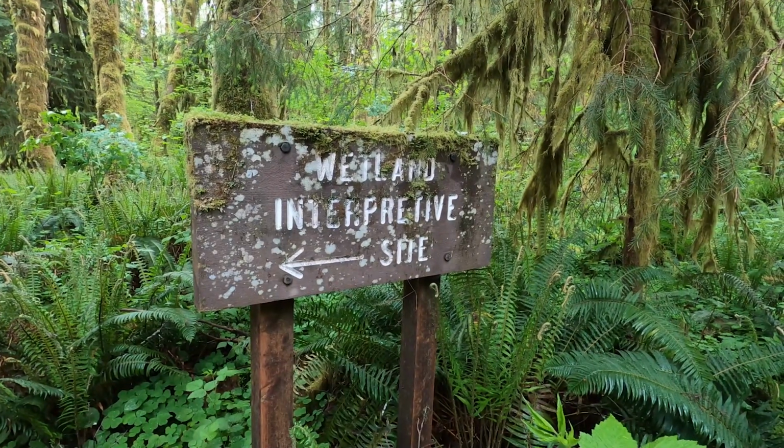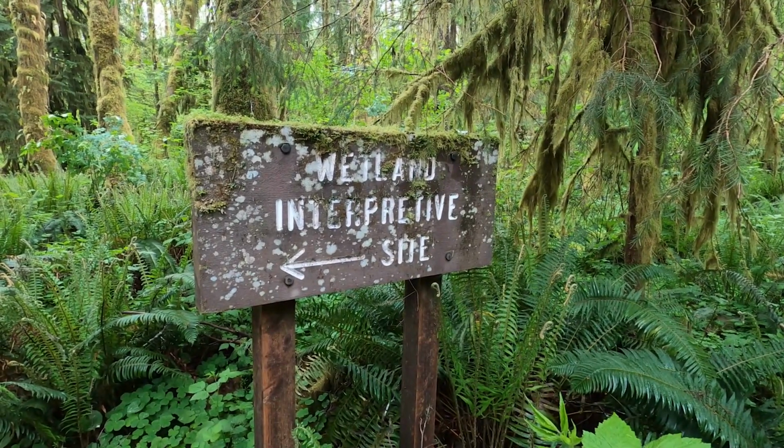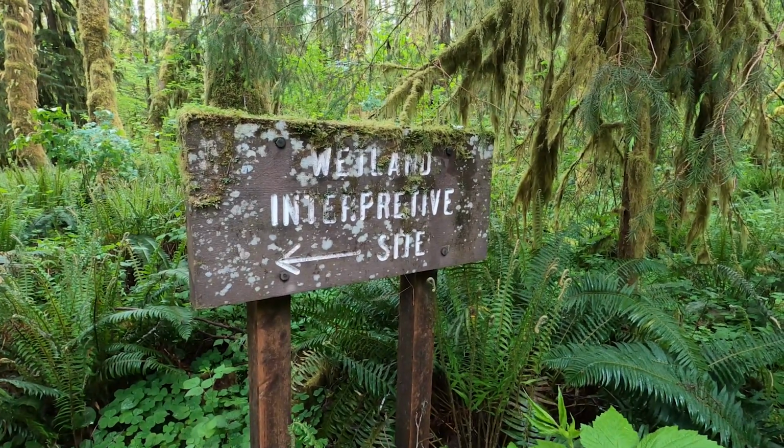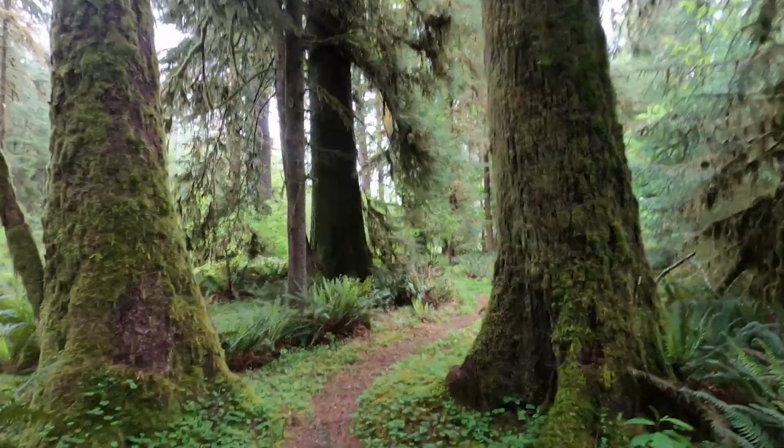So I came across this wetlands interpretive trail and I decided to go on it for a little bit and then come back to the Bogachiel Rainforest Trail.